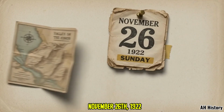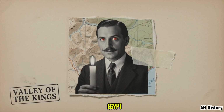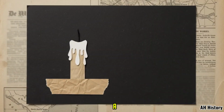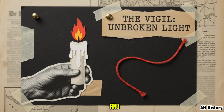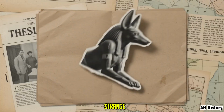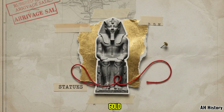November 26, 1922. Valley of the Kings, Egypt. Howard Carter makes a small opening in a sealed limestone doorway and holds a candle inside. He later writes that he sees strange animals, statues, and everywhere the glint of gold.